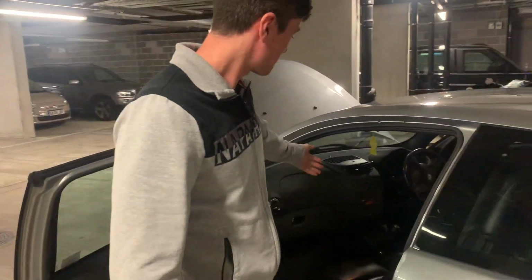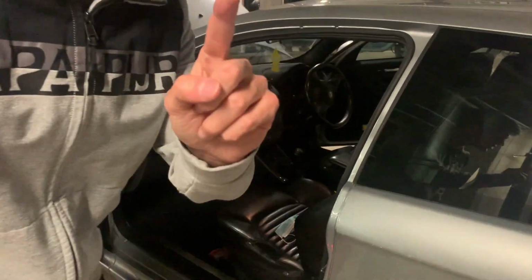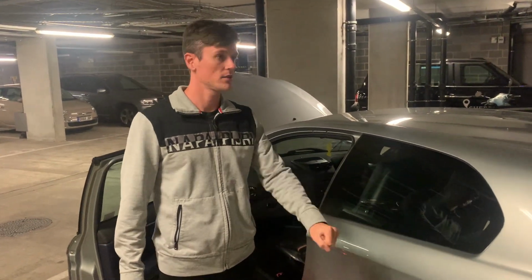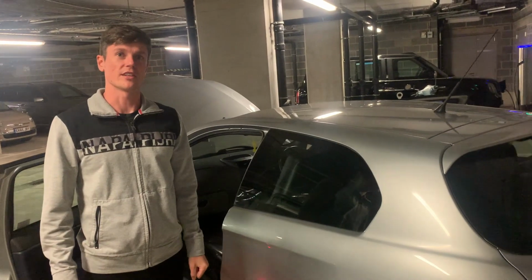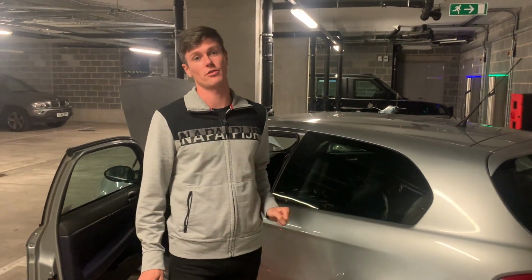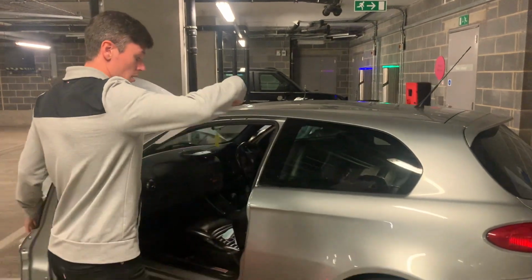So, on the interior, nothing's changed. But what I have done on the gear stick, you can't see it, is I've now got a short shift kit added onto the car. Personally, I found the gear shift a bit wishy-washy previously. Now it's very short. It's a very short throw. It's very nice.